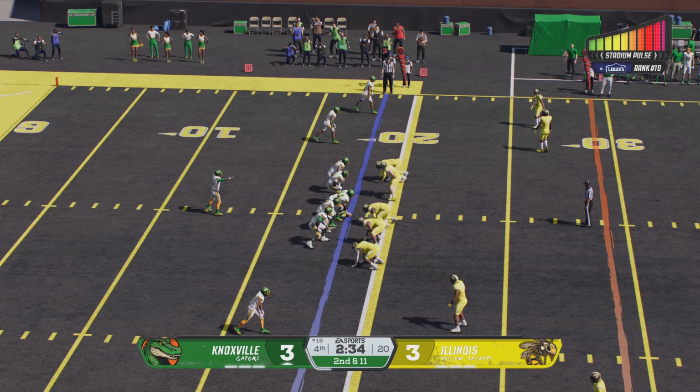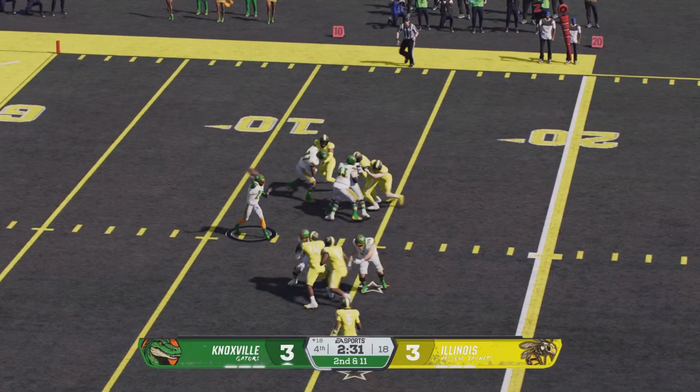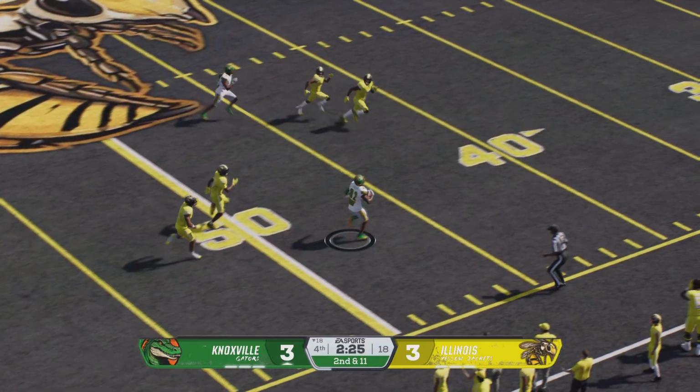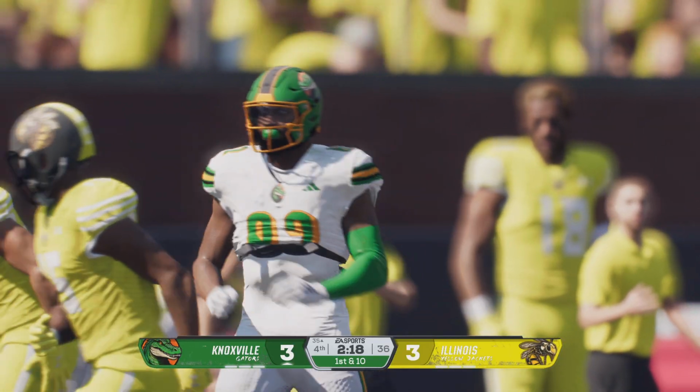Getting set. Here's second down. Looking for a receiver. And this pass is caught. Tremendous toughness here. Breaks loose at the 40. Now here he goes. They bring him down, but what an explosive play.